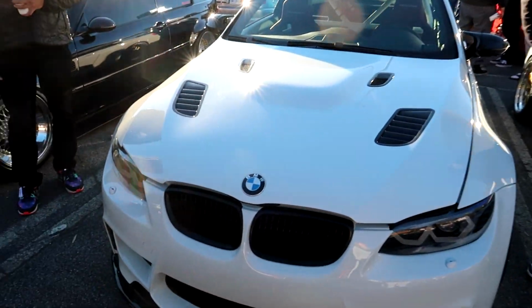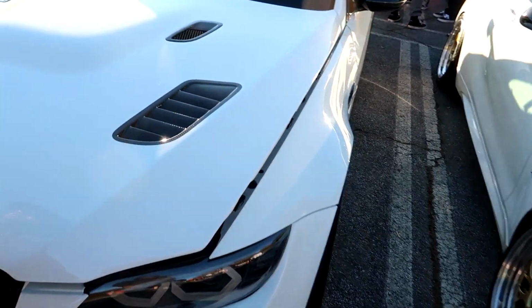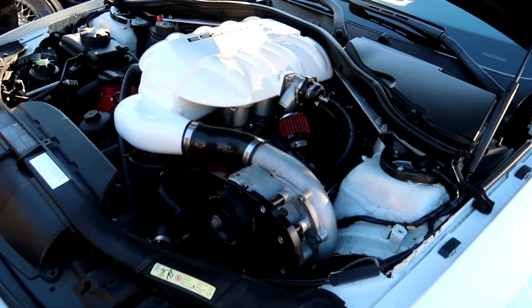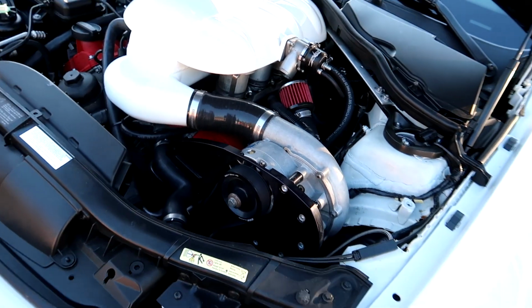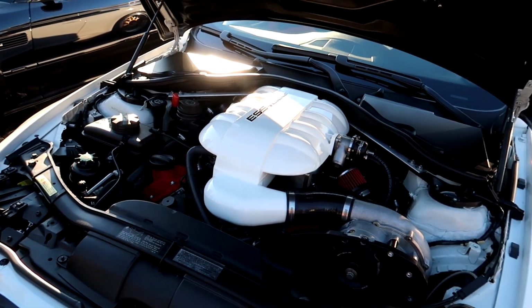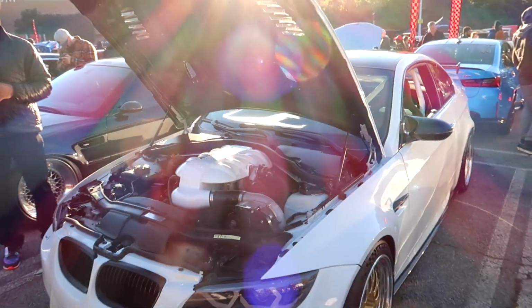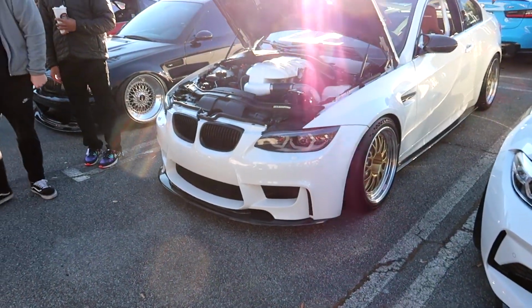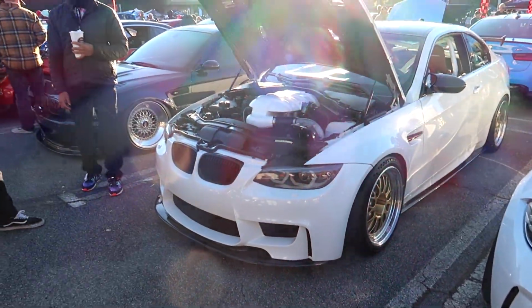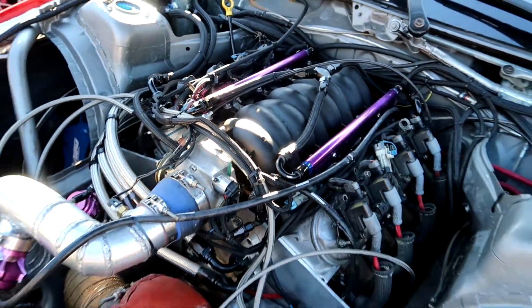Ooh, that was like perfect timing right there. Mine's gonna pop up the hood for me and all. Get a load of that big supercharger right there. Oh my god, dude. That's wild. Come on, man. How much are you putting down on this thing? 600. 600, man. Supercharged M3. That's crazy, dude.